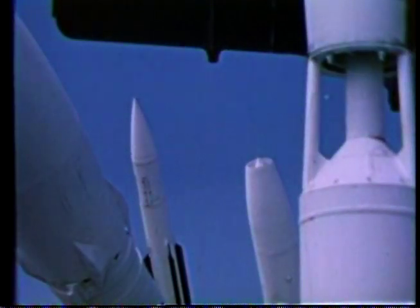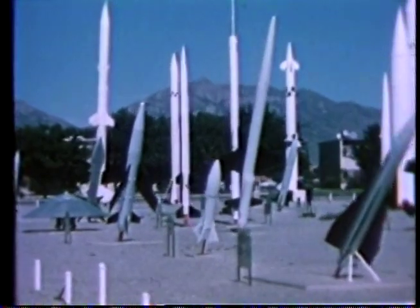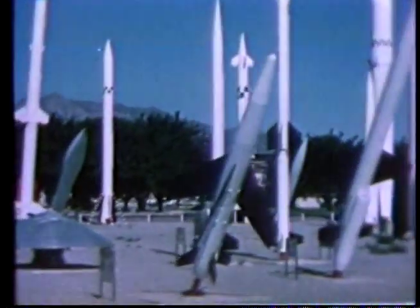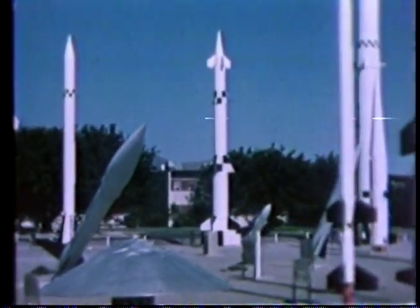For instance, tests of the earliest American military rockets, firings of German V-2s, and launch of the first two-stage missile. Here also began our rocket exploration of the upper atmosphere, an essential step on man's journey to outer space. Now let's take a quick look at what's up at the White Sands of today.